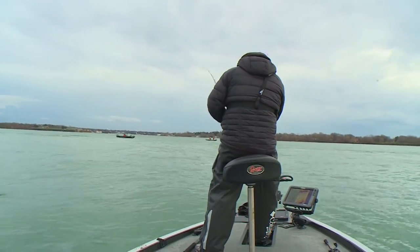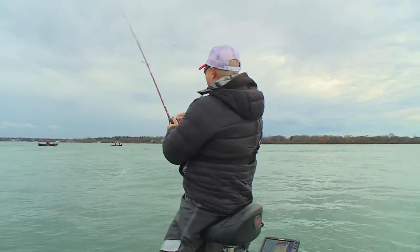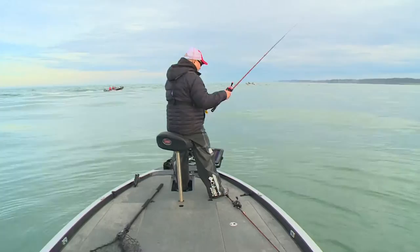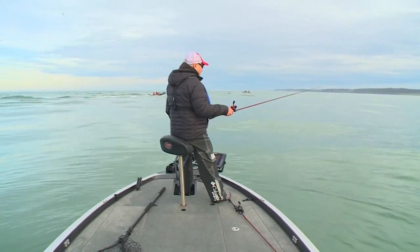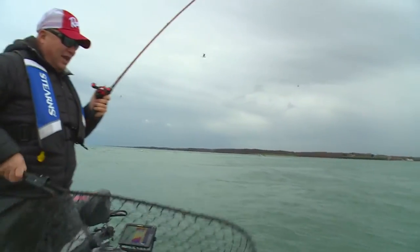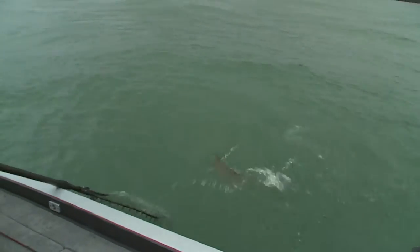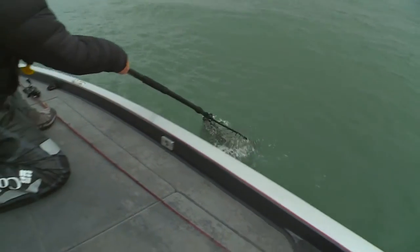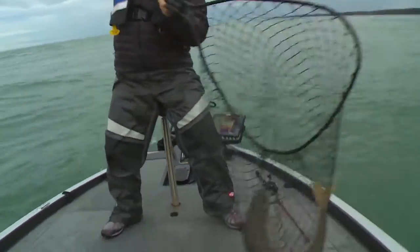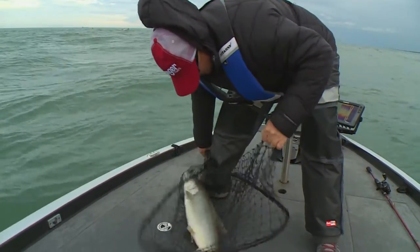There we go. Well, I'm telling you, it's like clockwork as you come up, and dark clouds are rolling in. I've been out here for about an hour now, and it's just been pretty non-stop action. It's crazy how many lake trout are here. Oh, get in here, buddy. And there's just so many fish in this range. It's crazy.